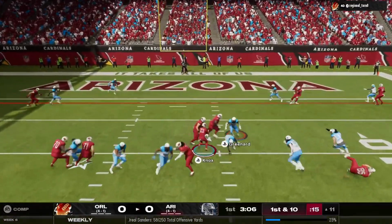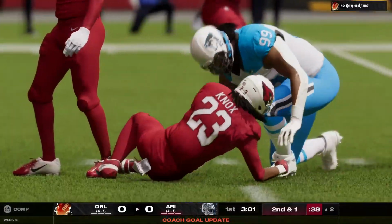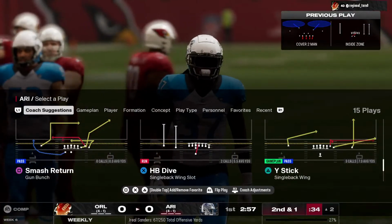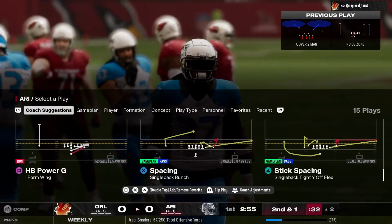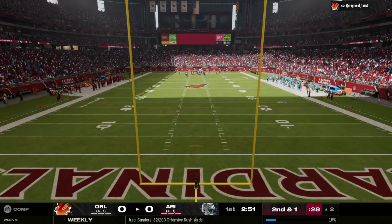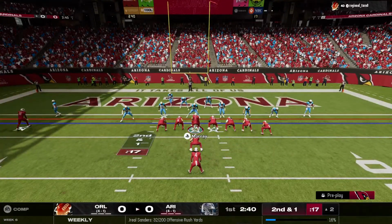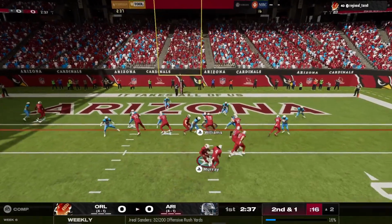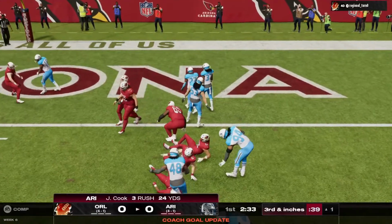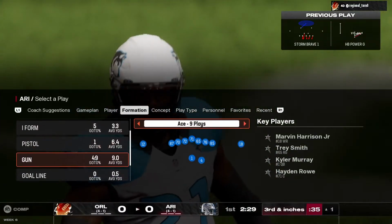On the ground, here's the 4th-round pick from the April draft. And a nice run. Get him about 9. It'll bring up 2nd down. They'll run with Cook. And it doesn't appear that he got to that first down marker. They'll only give him a yard, so it'll set up 3rd down.